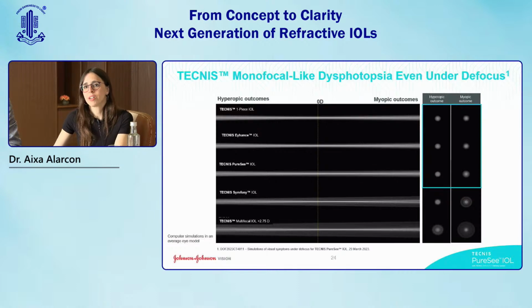And this is different from what we see, for example, with Symphony, that we know that for the case of hyperopia, it's very nice and very comparable to a monofocal, but then for myopia, you can start seeing a halo. And of course, they are all of them better than the multifocal lenses.